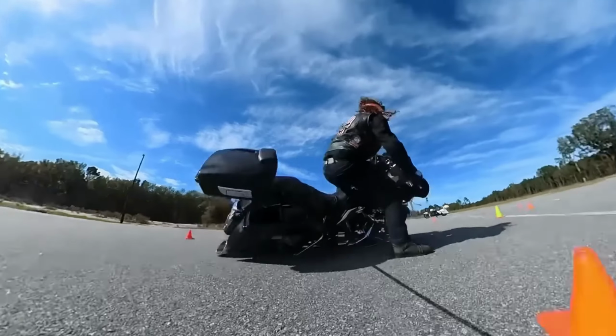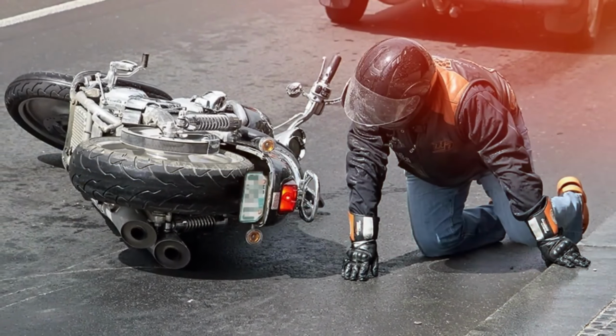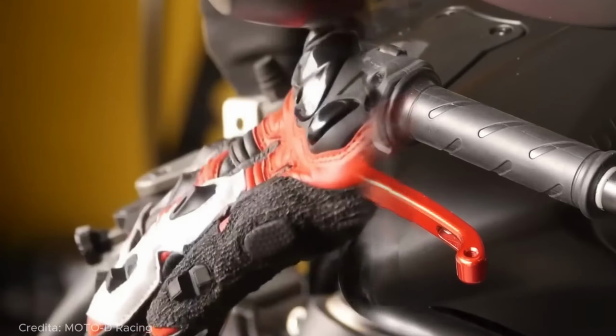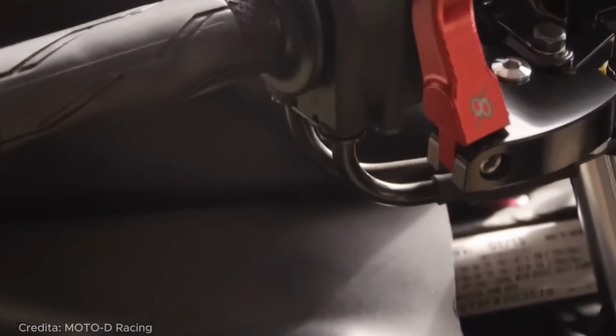You drop the bike in a parking lot. Happens to the best of us. But instead of just picking it up and brushing off your ego, you now realize your shift lever is bent like a pretzel, or worse, snapped off entirely. Ride's over. That's where folding brake and shift levers save the day.